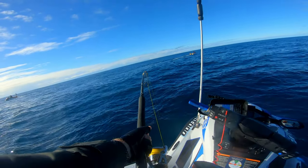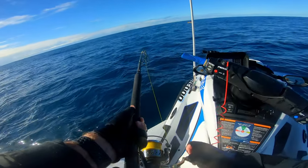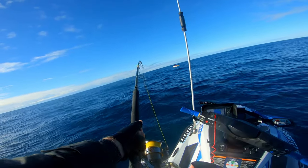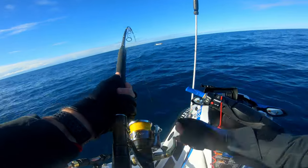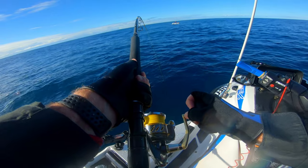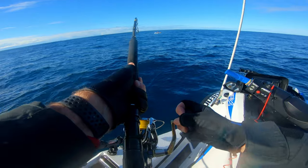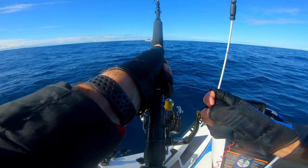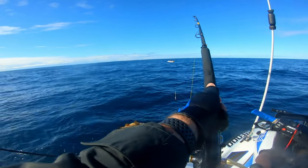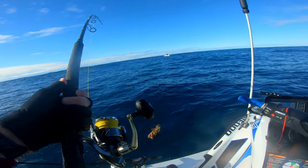Wow, this is a better day, isn't it? There's fish biting everywhere today. Plenty of bait, plenty of live bait, a lot of predators. Feels a bit cod, like a cod again. I don't know. It's fighting a bit like a cod. Yeah, I just had a bit of colour then, a glimpse of it. What is it? Big cod. Big cod. Woohoo! See if you can see it. Big cod.